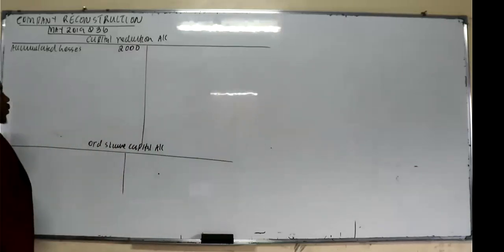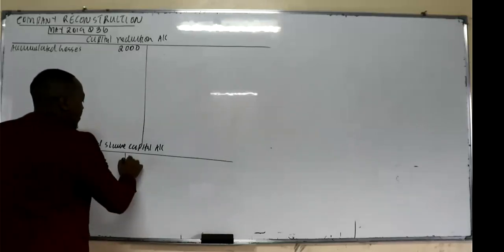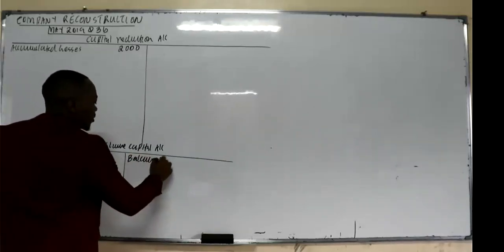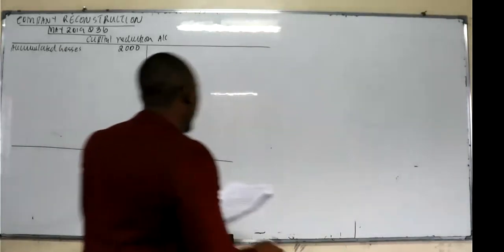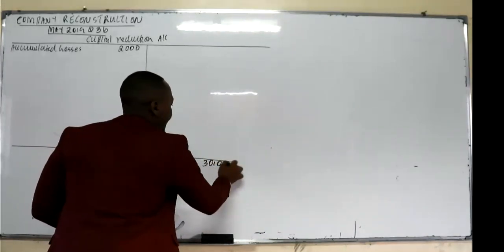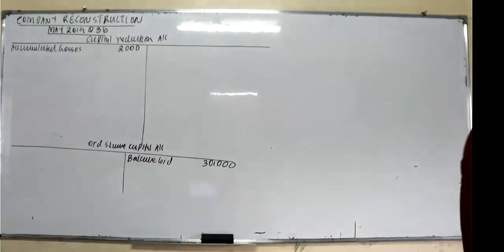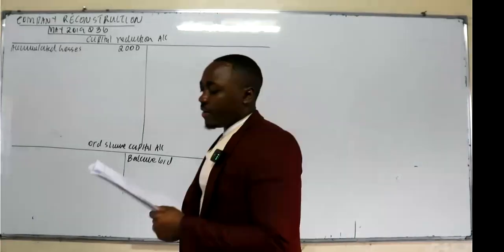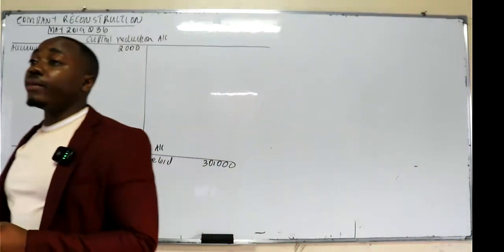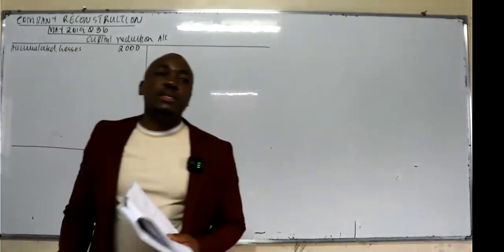And then you also need to prepare the ordinary share capital, though in this case it was not required, but let me just show you, whereby you start with the balance brought down. For the ordinary share capital, we have the equity share capital of 10 shillings par value, that is 1,000. So that means we have 3,000 ordinary shares. Then we have the 10% preference share capital of 100 par value. Then we have the share premium. We have loan from directors, bank overdraft, creditors, and 12% debentures.